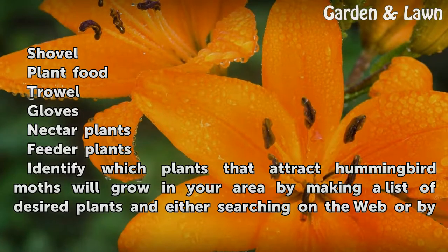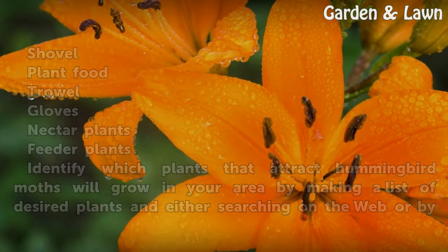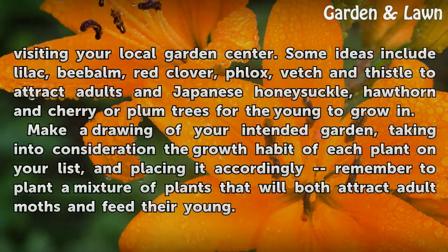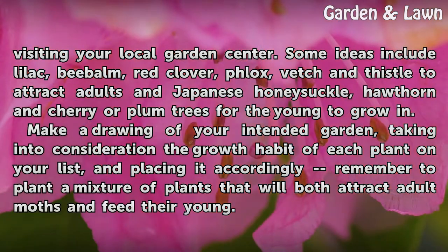Identify which plants that attract hummingbird moths will grow in your area by making a list of desired plants and either searching on the web or by visiting your local garden center. Some ideas include lilac, bee balm, red clover, phlox, vetch and thistle to attract adults, and Japanese honeysuckle, hawthorn and cherry or plum trees for the young to grow in.